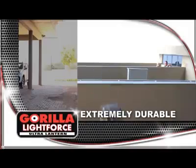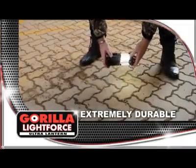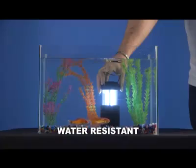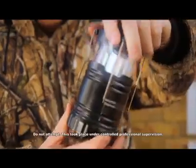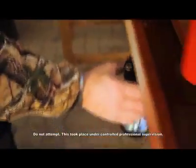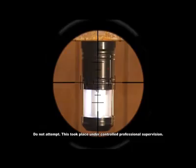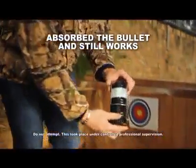A lantern so tough, and for its size, it is super strong and seemingly indestructible. Not even a fire is a match for the lantern, and it even works submerged in water as well as rain. Now let's really put Gorilla Lantern to the test and use it for target practice. Watch how these 2 cold rings are completely demolished. Now watch what happens to the Gorilla Lantern. Amazing! It absorbed the bullet and still works.